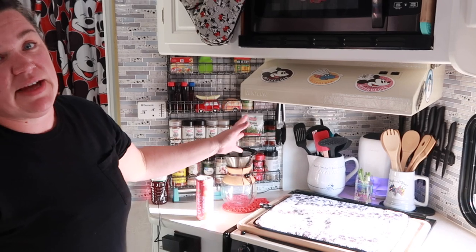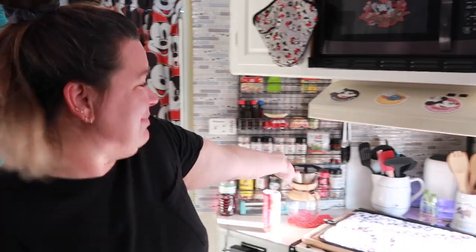If you watched our Medieval Times video, which was a few days ago, I got this souvenir drinking cup, which is awesome, and I decided to use it to hold my extra cooking utensils because I have a lot, and I set it up right over there. I love it. I put all the wood ones in there to be more reasonable.